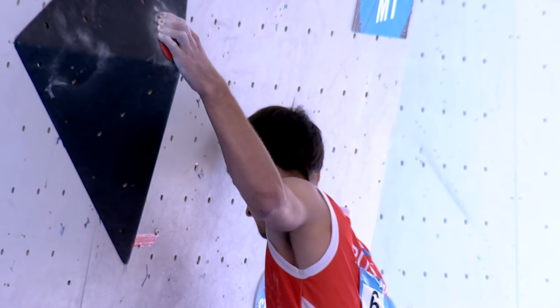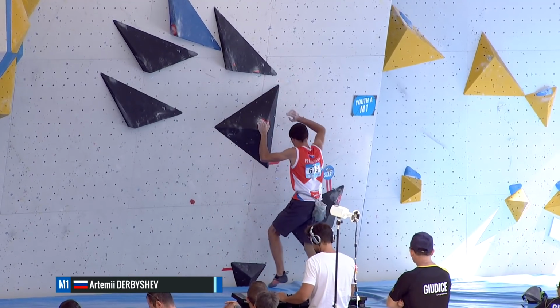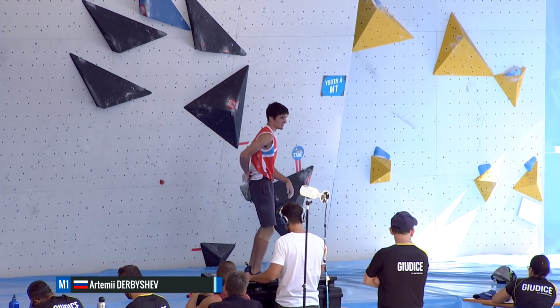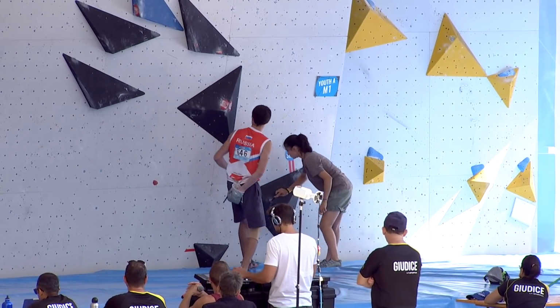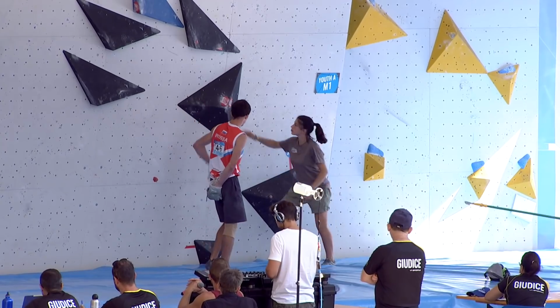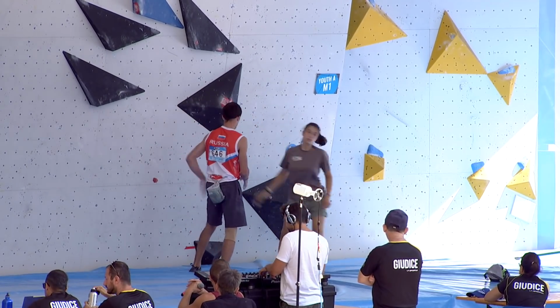Artemy Derbyshev of Russia, first climber out, and we're going right to left today. We've got 3 semi-finals coming up today. This is the first one, and then we'll have 2 running concurrently later on. Mike, tricky little start for the climbers here. Black volumes, bit of squirming, bit of jimmying as we described it the other day.